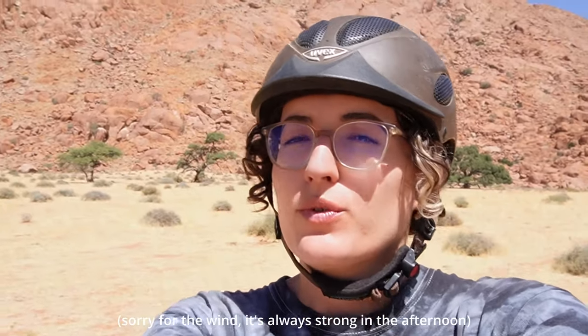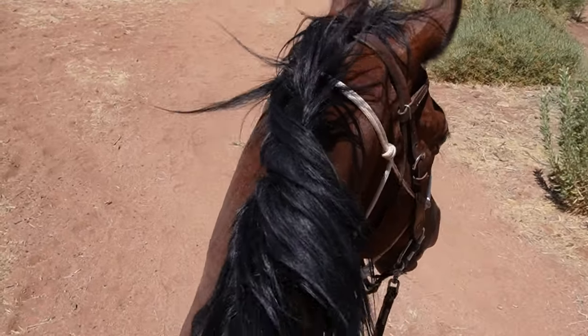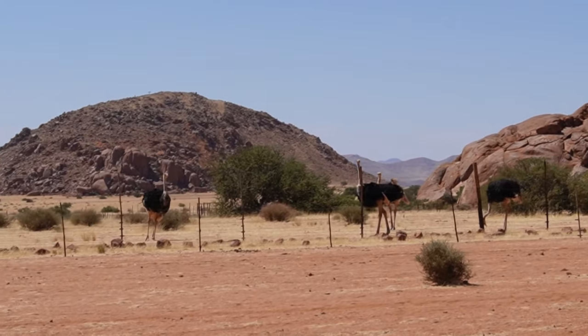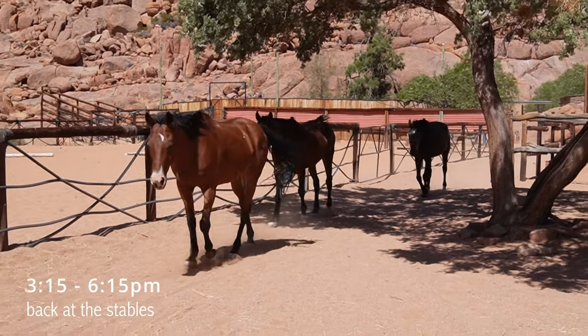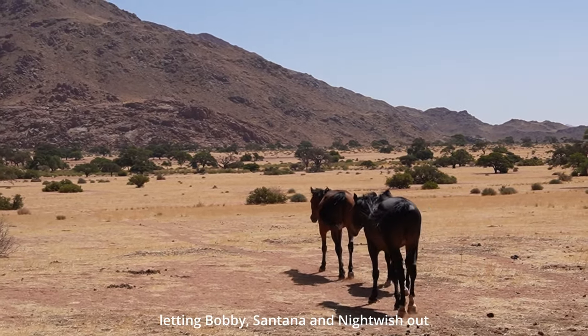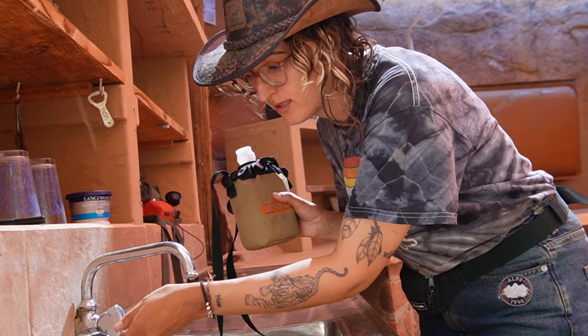So every afternoon we go on an outride usually. Usually a really long outride, like 2 or 2.5 hours. But today Frida said maybe we do 2 small ones. So I'm actually taking Attila. I thought I wouldn't ride him today, but since we're going on 2 outrides, I'm taking Attila and then Domino. Now I'm gonna pack 2 water bottles for the outride.